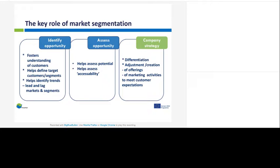The key role of market segmentation is not just related to understanding consumers, their profiles, expectations, and so on. It helps also assess the various opportunities that come with the various segments. It helps assess potential or attractiveness because you will have an indication of the various segment sizes, and of course, this gets very close to market size overall. It also helps assess accessibility, and this is very much in the hands of the single companies, because again, they can compare what they have on offer with the behavior and expectation of the consumers. Overall, market segmentation then gives valuable advice for company strategy, not just in terms of differentiation, but very concretely in terms of adapting or creating better or new offerings that come very close to the various consumer expectations in the segment.